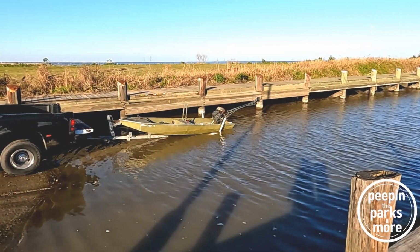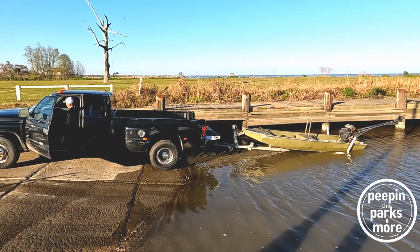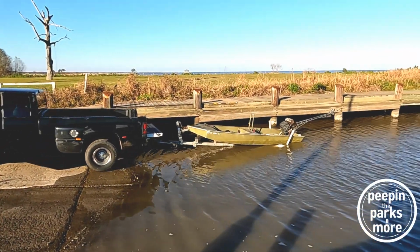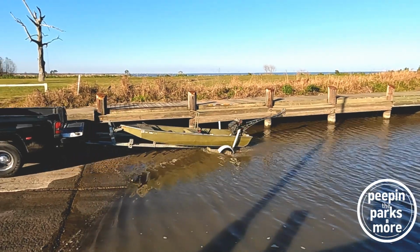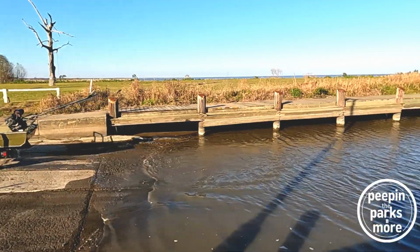So that motor on the back of that flatboat right there, he just told me we'll go through anything. Listen to that big diesel. We gotta go through the marsh, gotta go through the swamp without getting stuck. That's what they make those for.